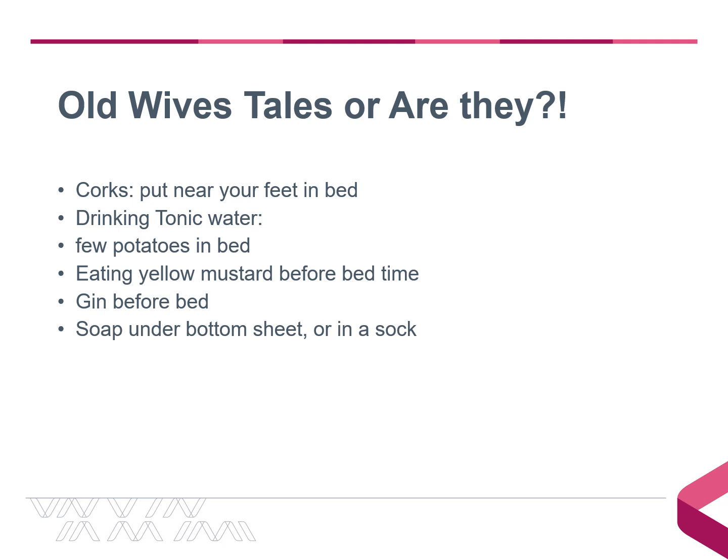Having a gin before bed, I think that's probably got a lot to do with the tonic that goes in it. And the soap under the bottom sheet or in a sock. Now the soap, there might actually be some evidence for this. Apparently soap gives off molecules, and these molecules might actually help RLS. There's a tiny little bit of evidence around that, which certainly needs much more research.